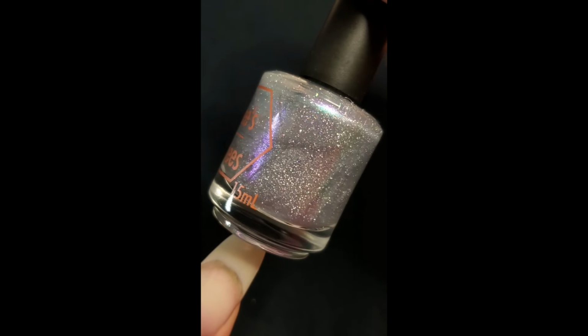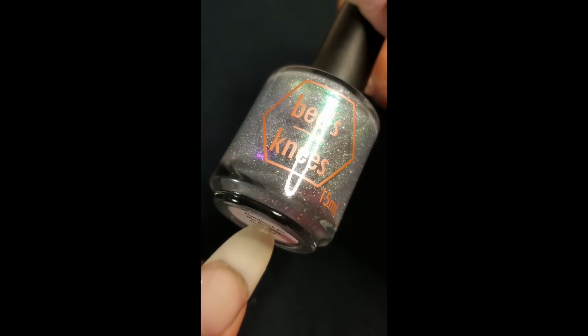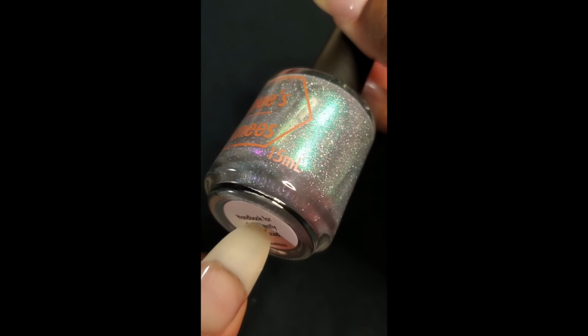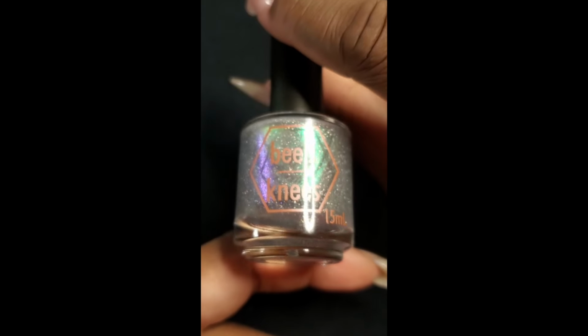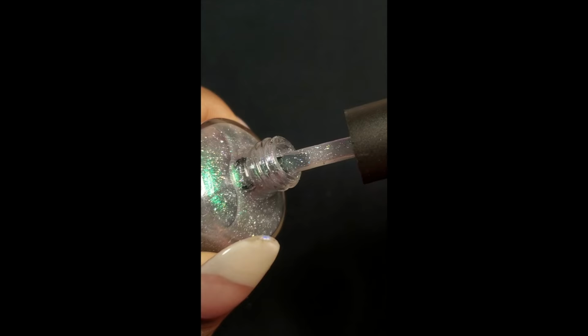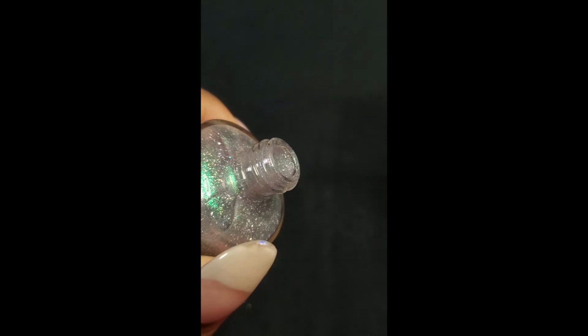Second to last polish, guys. We're almost there. This one is named Handbook for the Recently Deceased. It is described as a sheer light gray lime cousin with green to pink shimmer and a ton of holo flakes. And, like the description says, it's definitely a sheer shade.